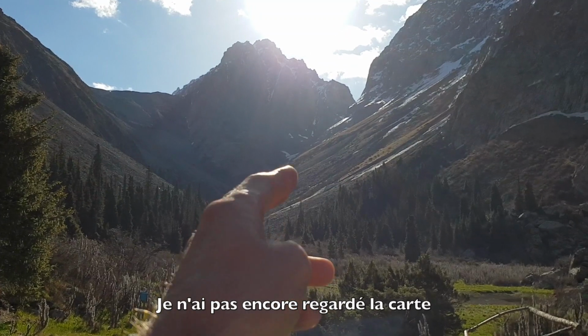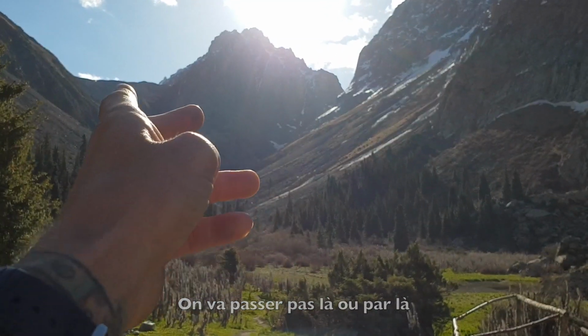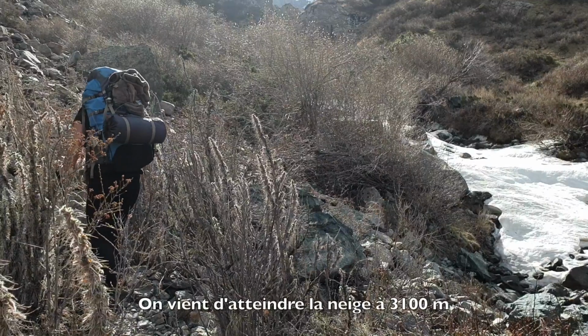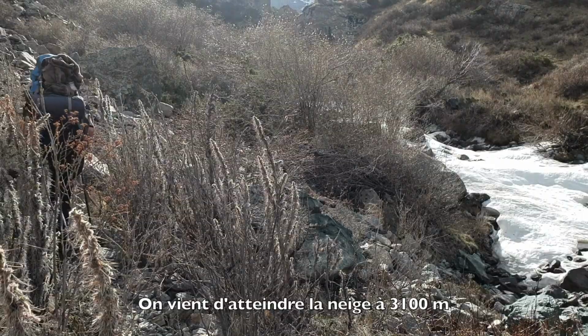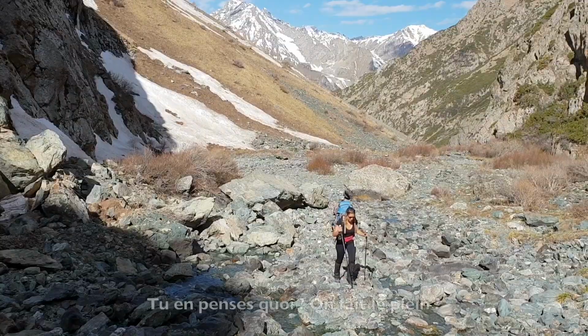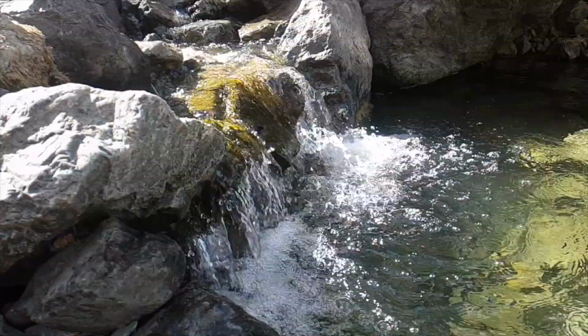We're going to be either going, I haven't had a good look at the map yet, into that valley or up that there. We've got 2.5 kilometers to gain, about 600 meters in altitude. We've arrived at snow level at about 3,100 meters. 1.5 kilometers to go. You reckon, Steffi, fill up? That water looks so clean.